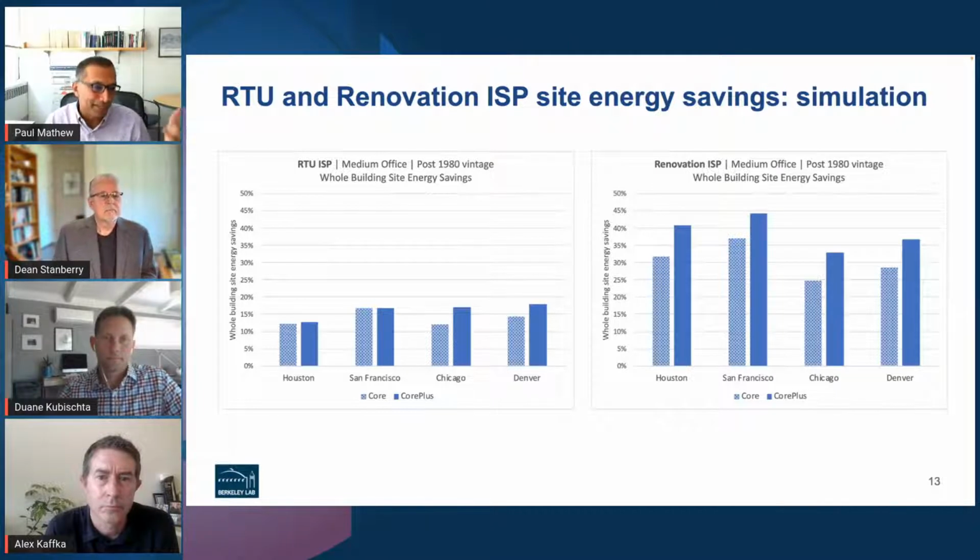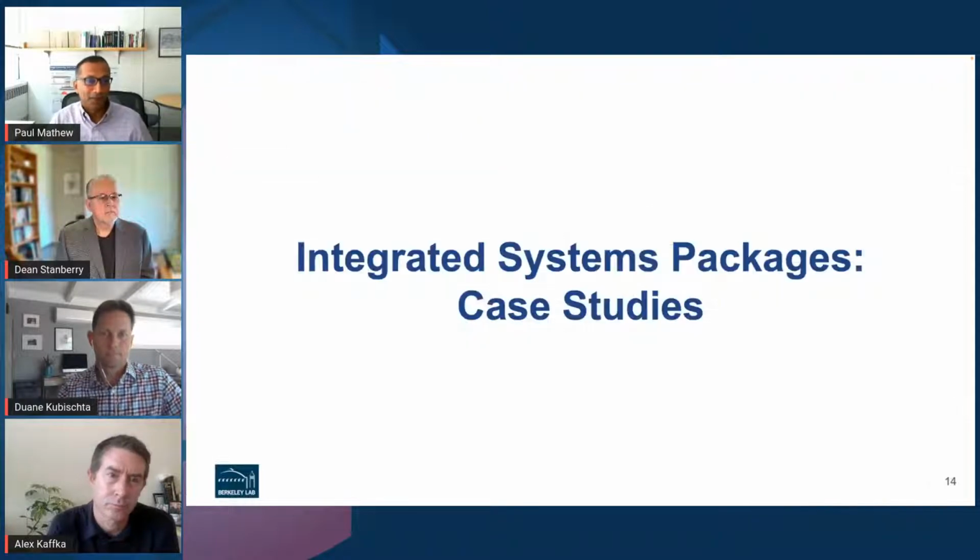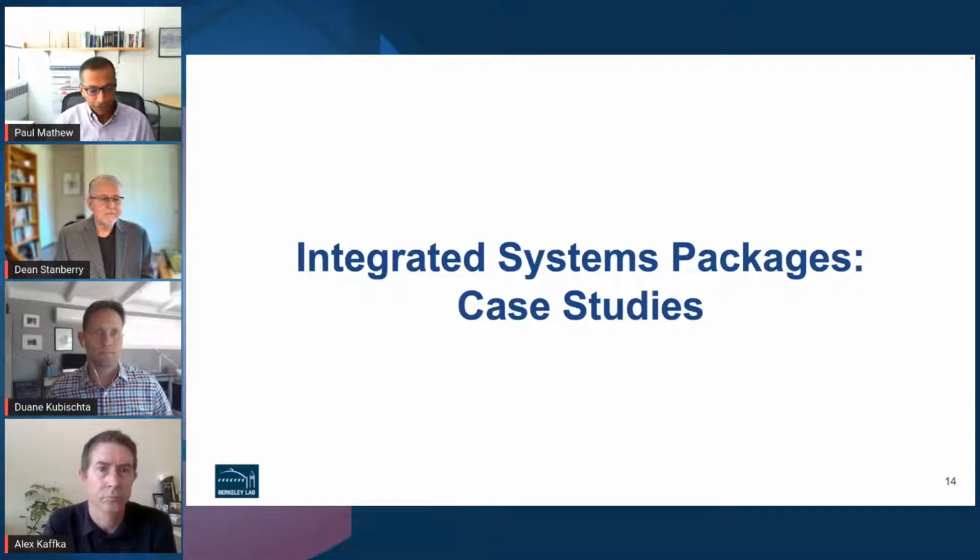Generally, the question of deep is how much is deep? Well, anything above 20% in retrofits is generally considered deeper energy savings, and we can do these with pretty modest measures. These are, again, not cutting edge measures at all. So with that, I'm going to turn it back to Dean to continue with the presentation here.